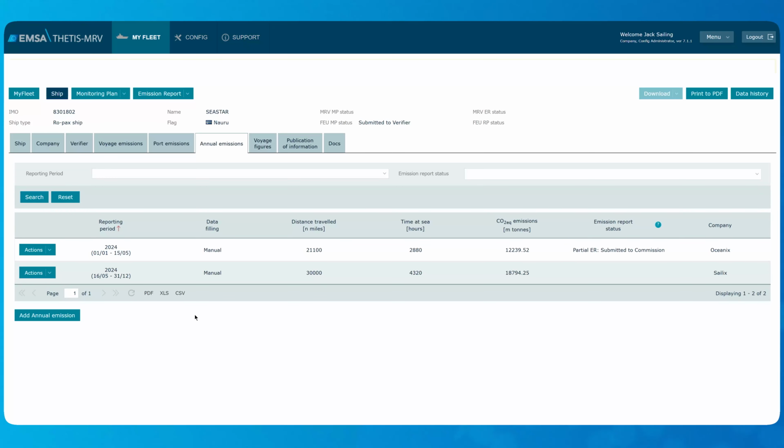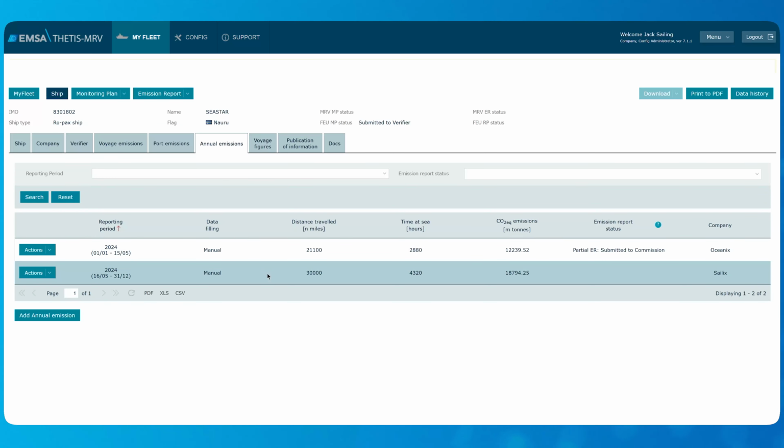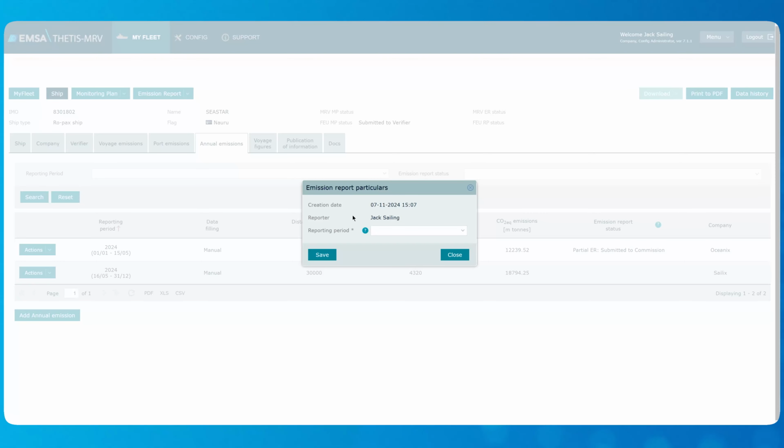After we have finished, we can see that now we have two annual emission records, one from the previous company and another reported by our company. The next action is to create the emission report for the full reporting period, because the document of compliance can be issued in the system based on the full emission report. Let's proceed with creating emission report by clicking Emission Report, MRV, Create New, and select 2024 as the reporting period.